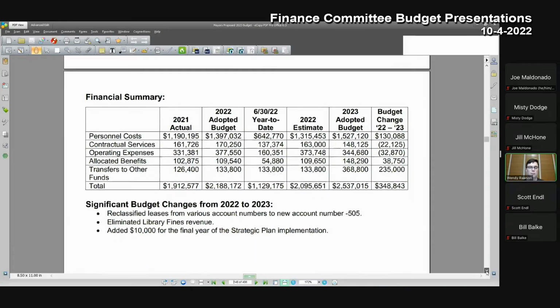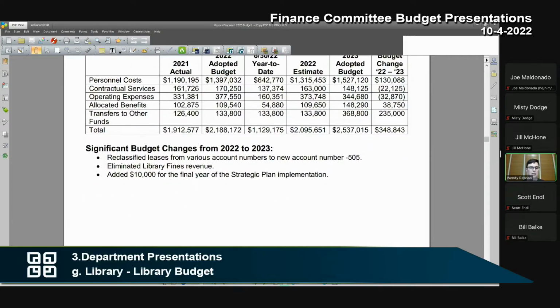Changes from 22 to 23. So we reclassified leases. This is a copier lease. We moved that from one account to another. We eliminated library fines. So this is something that has gone down drastically since we eliminated fines, I believe, in 2018, but not every library in the system had done that. So we were still accepting fines for other libraries, but I believe we're, at least in Dane County, almost completely fine free. So we're just going to take that completely out of the revenue.